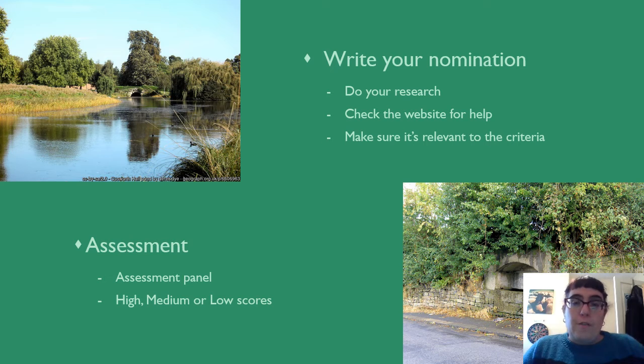So it's always worth having a little look through your nomination before you submit it and make sure that each one of the criteria has been given some sort of supporting information and that information is relevant. And then finally, we go to the assessment stage.